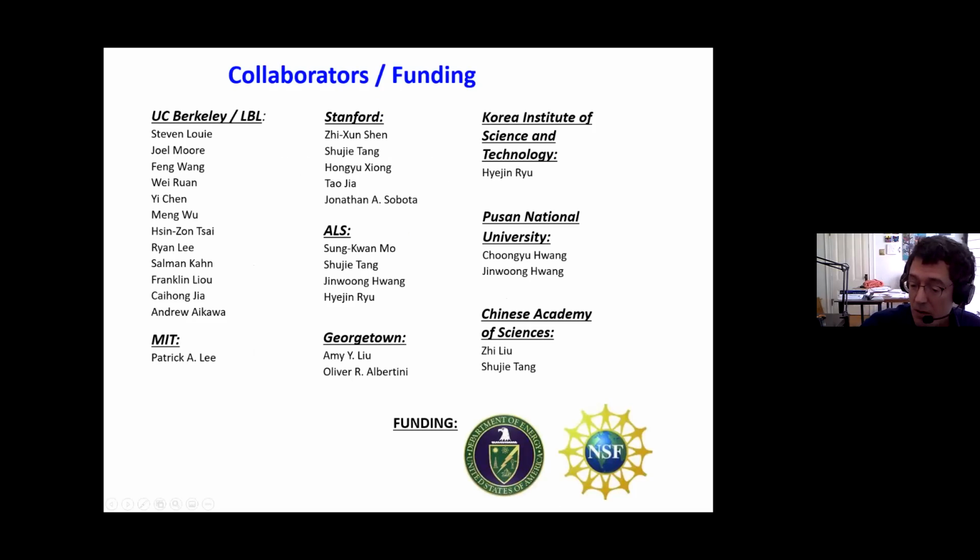This work was funded by the Department of Energy as well as National Science Foundation. There are a lot of collaborators in this work from all over the world, as you see here. I don't have time to read all their names, but I do want to read 3 names. These are the 3 people who actually took all the STM data in my laboratory. This is Wei Ruan, who was a postdoc with me, Yi Chen, who was a graduate student, and Ryan Lee, who was an undergrad, and they all worked together, but they all left. They're all gone. I'm so sad that they left during COVID. The lab shut down and they left, and now they're all gone. They've moved on to bigger and better things. So it's good for them and bad for me. Okay, that's it. Thanks.